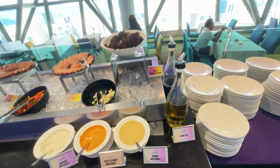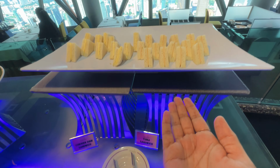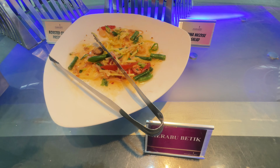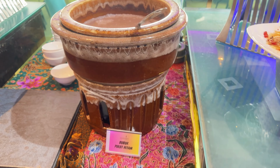Other way, because we have been revolving. So I had to come to the opposite end and start from the end of the buffet to show you guys actually what they have on offer. You have your salad, your meats, some mixed fruits, regular fruits. We have three kinds of sandwiches. This is called gado gado. They have the kerabu betik. This is tuna and salad. They also have a glass noodle beef salad, roasted chicken pasta salad, your bubur pulut hitam.